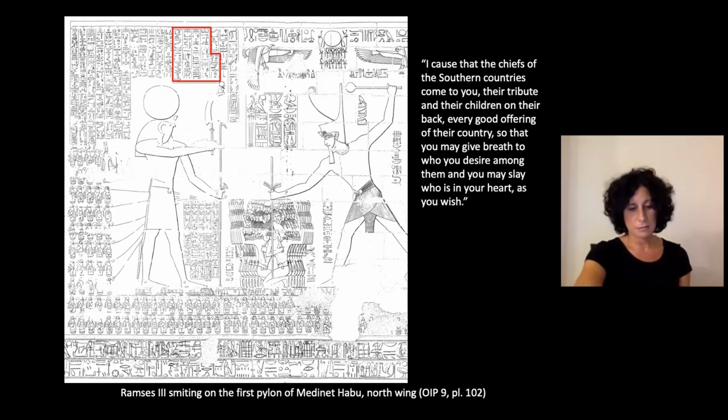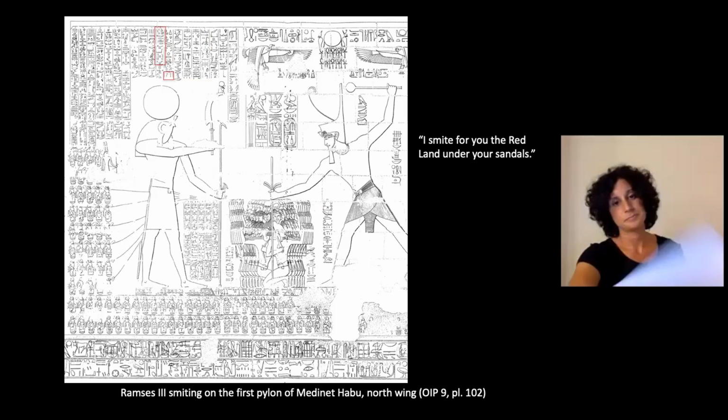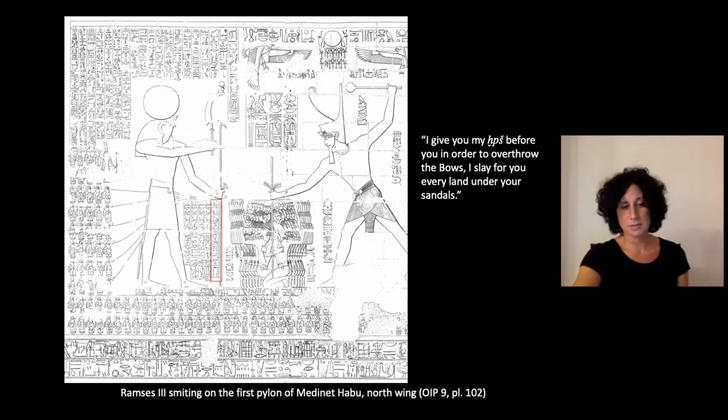So here we can see, for example, on the north wing of the first pylon at Medinat Habu, Ra-Harakti states that he causes the southern countries to come to Ramses III so that the king may slay whoever he wishes. Ra-Harakti also states that he smites for the king. He gives Ramses III the sword so that the king can destroy the 9 bows, and he slays every land for the king. We can find similar statements like this, where the god is doing all of this for the king in all of the Ramessid smiting scenes. The god is consistently enabling the king and empowering him to smite.